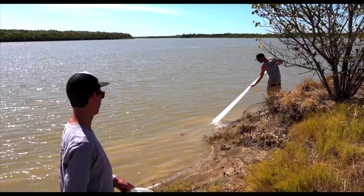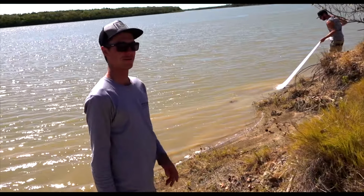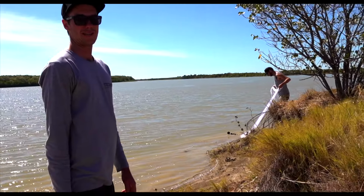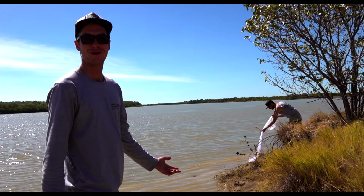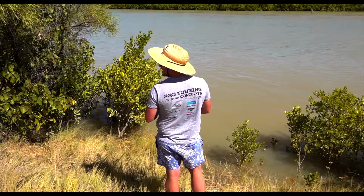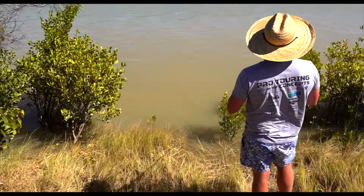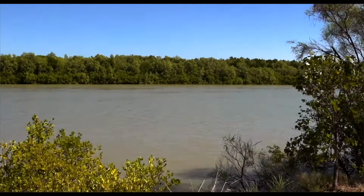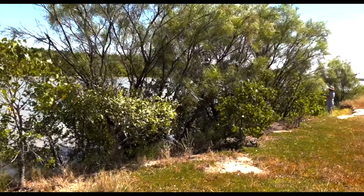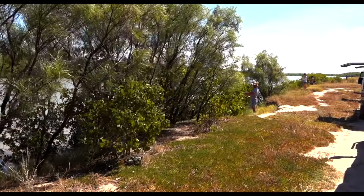Nicholson River, middle of nowhere. And old mate was like, yeah, there's more crocs here than in the Albert. Here we are, walking the bank. Boys are saying their wives come down here throughout the week, and yesterday they cleaned up on some salmon, some threadies, and also some bluefin. So, now it's our turn.